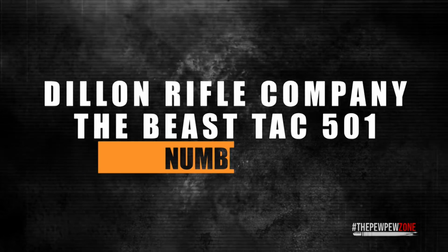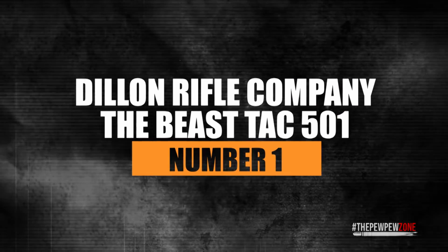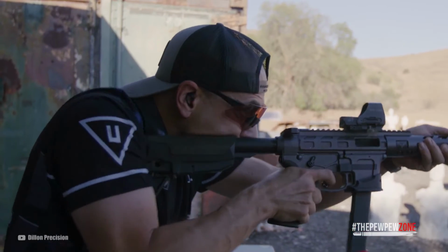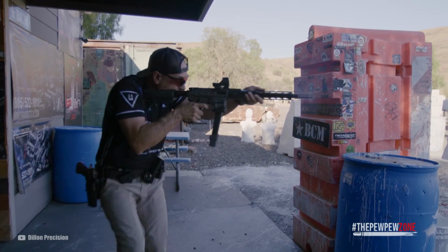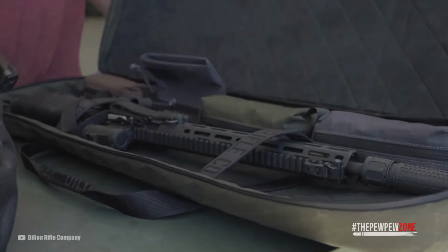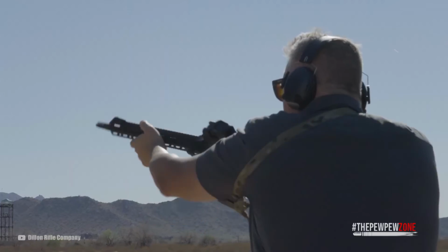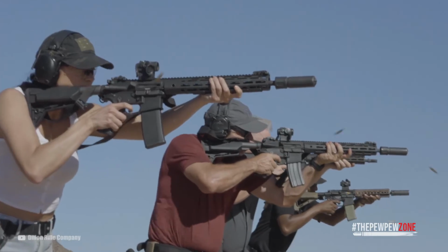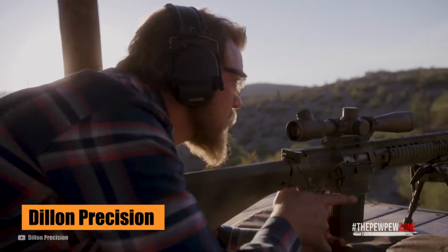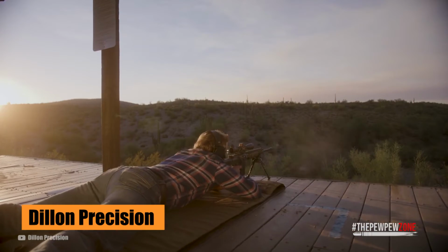Number 1. Dillion Rifle Company, the Beast, TAC 501. I'm getting tired of talking about expensive bolt action, so I promise this is the last of its kind. And, spoiler alert, this won't be the most cursed gun on this list if it isn't more frustrating than the 7 stars Covert. If you've ever tried hand-loading your own ammo, chances are you've used Dillion Precision reloading equipment before.